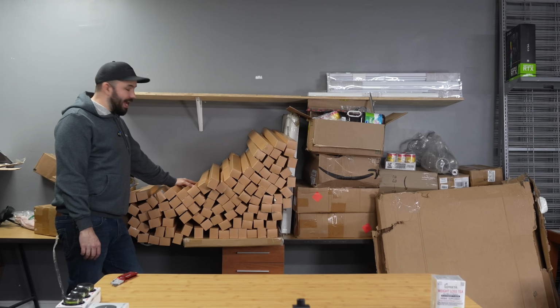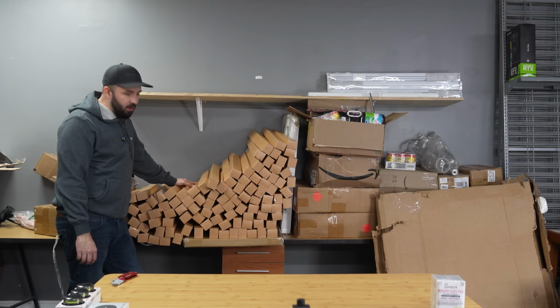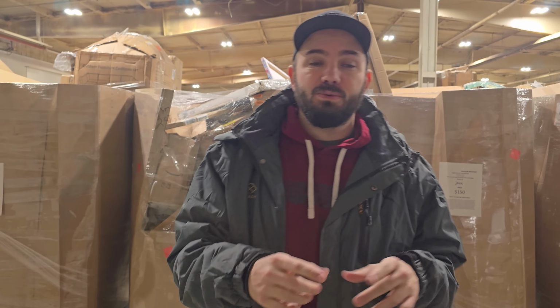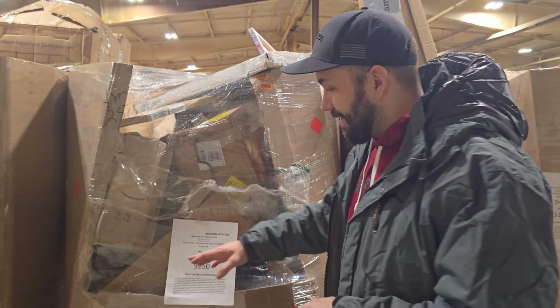Yeah, guys, I haven't looked at any of these labels yet, but whatever it is, we have a whole mountain of them. All right, guys, we're back at the pallet place. We're gonna buy the cheapest Amazon mystery pallet in the US. Pretty sure that's about the right price. So if you come on in here, check this out.